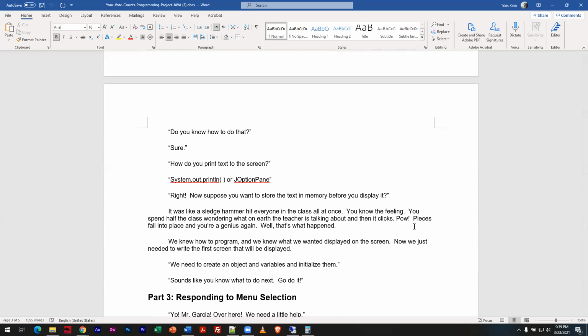Right. Now suppose you want to store the text in memory before you display it. And this is what happens, when you start to problem solve, then you start to see how you know how to solve all the little pieces. And that's what they're really kind of pointing out here.